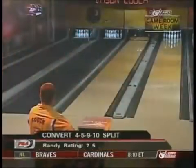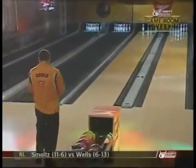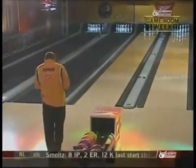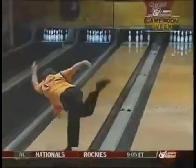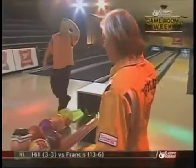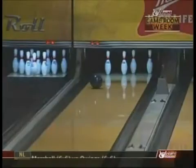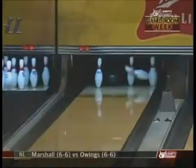Couch can put Richie Wolfe away with one more skillful shot: a 4-5-9-10 split, and a 7-5 Randy rating. So Couch can come back from an 0-2 deficit in this matchup and advance on to the round of 8. Wolfe knows he's in trouble here. Wow. Down 0-2. Check this out. Barely catches a piece of the 4-pin. I've never seen that made.